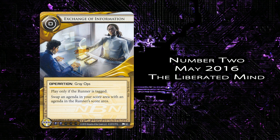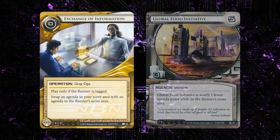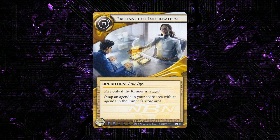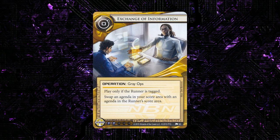This gives you a way to get a lot more value out of playing 5 for 3s, especially Global Food Initiative, where the runner's only going to get 2 and then you can swap it and get the full 3 points. It's also brought back some 5 for 3s with powerful effects like Restructured Datapool, for example. This card is really a major design space influencer because it's going to make it difficult to make 5 for 3s when you think about how this might interact with them.